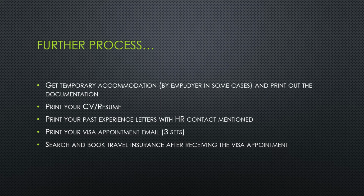Of course you need your resume or CV, get that printed. If you have any past experience letters, get them printed with the HR contacts mentioned, so in case they want to cross-check, they can easily email or call them by phone and verify that you did work with them. And then you get the email of the visa appointment. You can print 3 sets, because one you might need to show at the entrance, and then you have 2 sets of documents which you submit to the embassy, one for each of those sets.